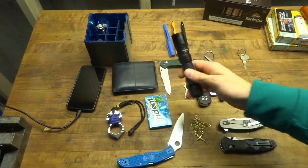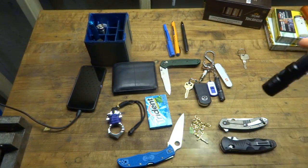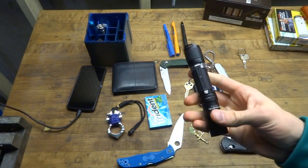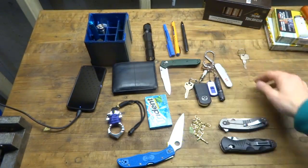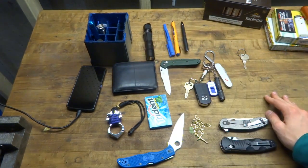I'll be doing a more detailed review of this, but this light has been getting an insane amount of use from myself over these past 6 months since I acquired this. That is the only light I will go out with. If I'm going out at night, that's the light I will stick in my pocket and make sure I have with me. I love the throw of that.